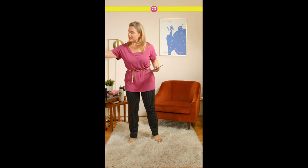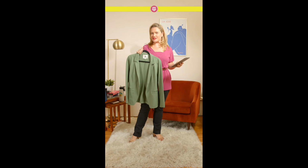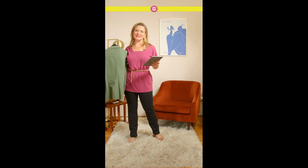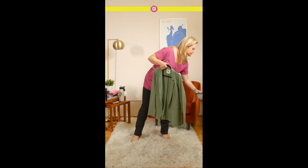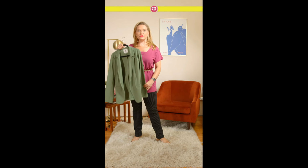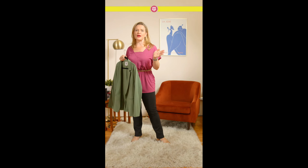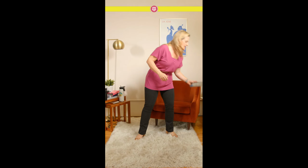This Ivy League is a gorgeous color. It's really unlikely that we are going to restock this Transcendent blazer because it is a limited edition, like so many things we do here. The nice thing about the black, however, is that it is one of our core products, so that one we do tend to restock. Now, let's see.